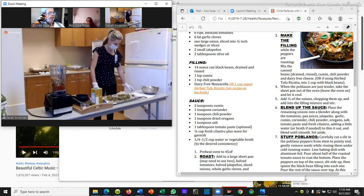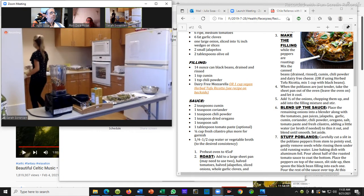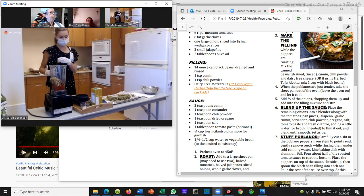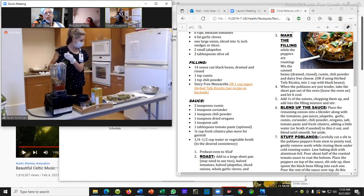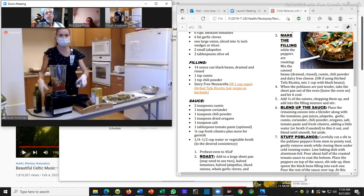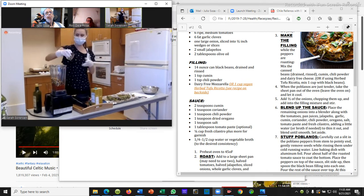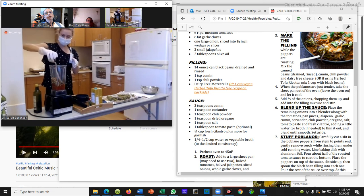2 tablespoons of olive oil. We can put that in now. And then we're gonna put all those spices, the cumin, the oregano, coriander, salt, and then we have, let's do that. So I already put all the dry seasoning and spices in here. Okay, so I'm just gonna put this in. Chili powder, it's all in here.